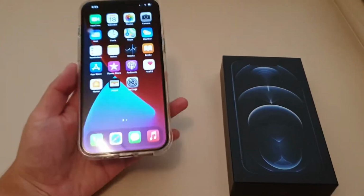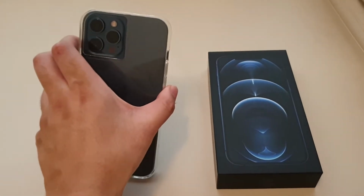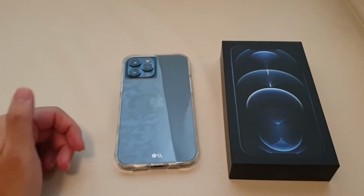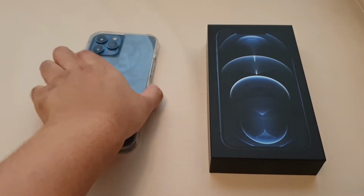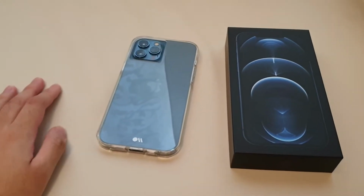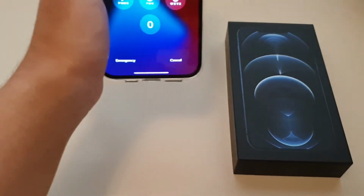Here's the phone itself. Now, like some of the reviews say, this one is actually a 6.7-inch display. It has four colors. It has the Pacific Blue, which is the one that I'm owning right now, and it also has the graphite, the gold, and the silver model. Now just let me unlock.